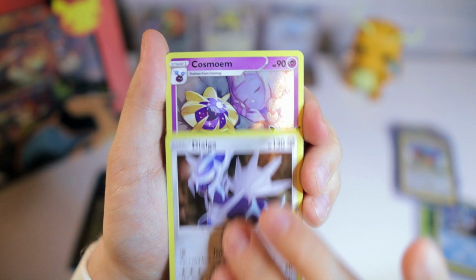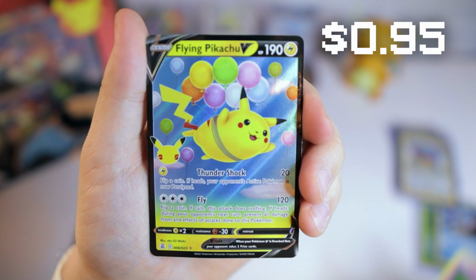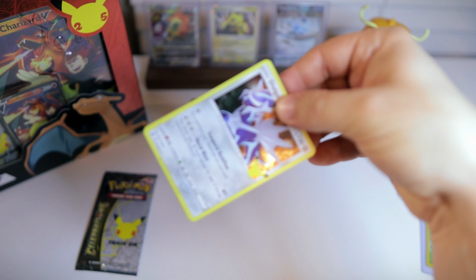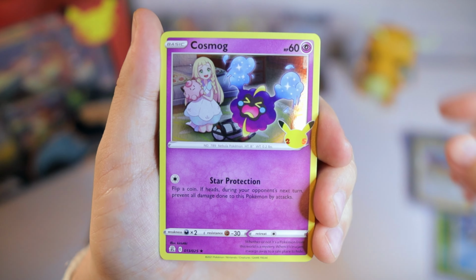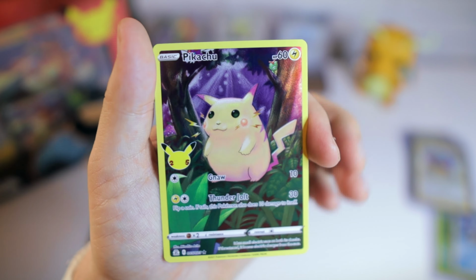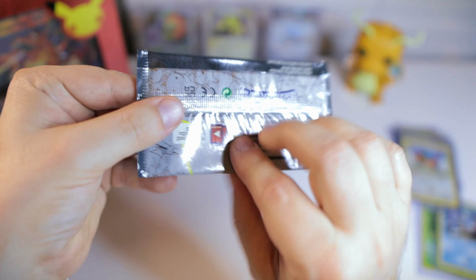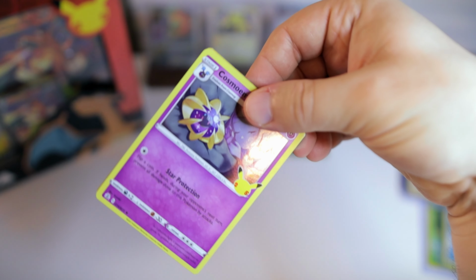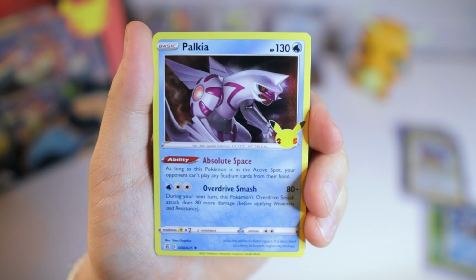Alright, Dialga. Cosmoem, Xerneas, Flying Pikachu V, come on. Have a code. Let's see what we have. Cosmog, nothing. Cosmoem, Pikachu yet again. Wow, two Pikachus in this box. All right, no Classic Collection cards so far. Which is fine, because we were only looking for one, so let's see if it's in this pack.